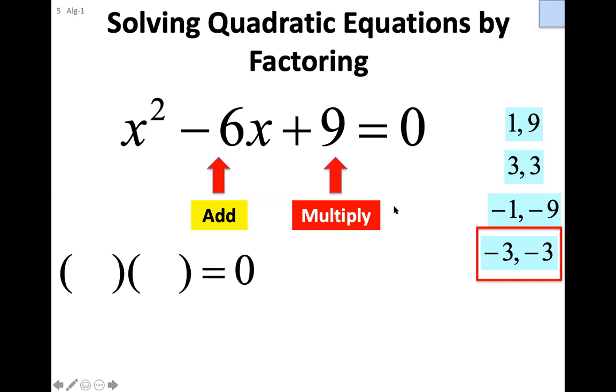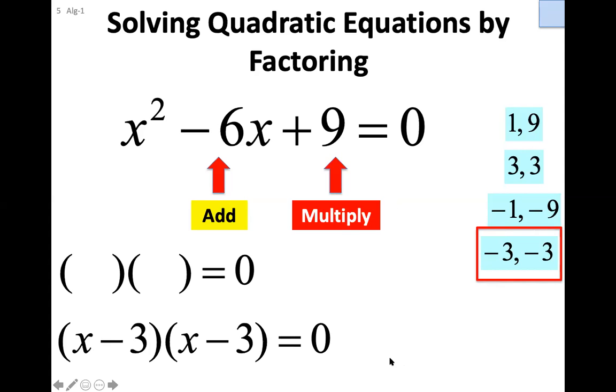Hopefully by now you're already racing to the answer, right? Do I need to set both of these equal to 0? No, because they're exactly the same. So there's only one answer here. By the way, this is one of those special case ones. Remember when I said you'll be doing a special case one, and you won't even realize it until you get to the answer? Oh, it's a special case. So x minus 3 equals 0 turns into just one answer, 3.